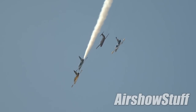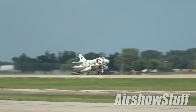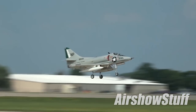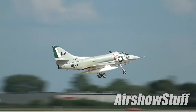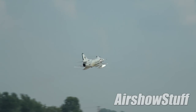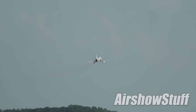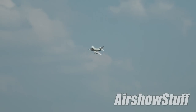An altogether rarer type now, the A4 Skyhawk. Another plane with airshow pedigree, though, not just with the US Navy Blue Angels from 1974 until 1986, but also the Singapore Black Knights team from 1994 until 2000, and most impressively of all, the Kiwi Red team from New Zealand from 1988 until 1990.